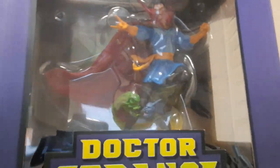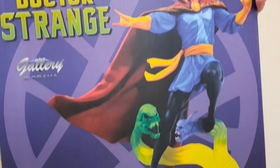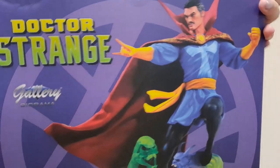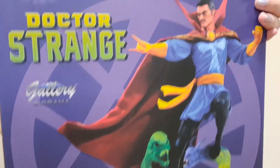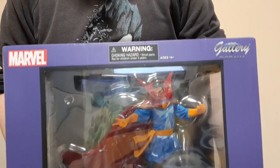This is Doctor Strange. Just look at this thing. My camera's gonna do no justice, but this thing is awesome. It's huge, as you can tell. I'll turn it around. So it's Doctor Strange, and it's got a couple of demon things trying to get to him. His cape's in mid-levitation. It's just so sexy. This thing is so big. It's so cool, and I absolutely love it. I really need to find a place to put it. I really do. But yeah, that's the last thing I have to show you.